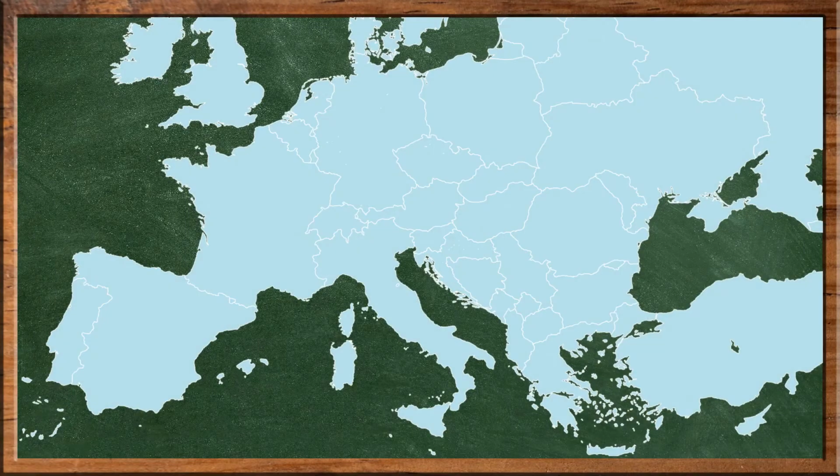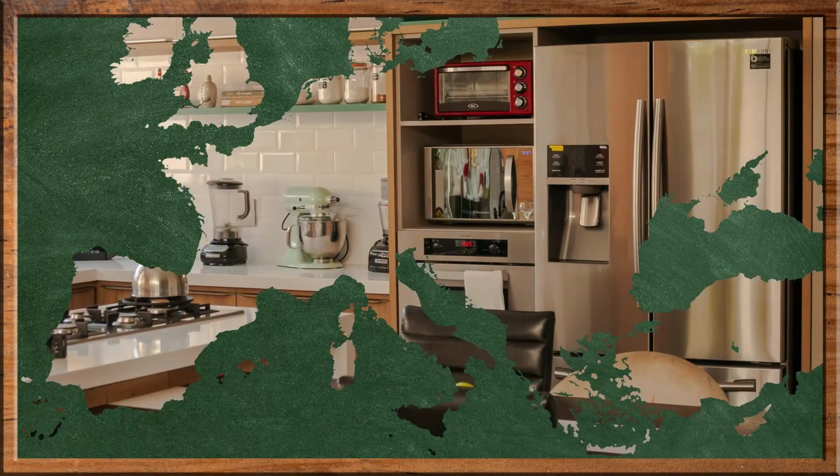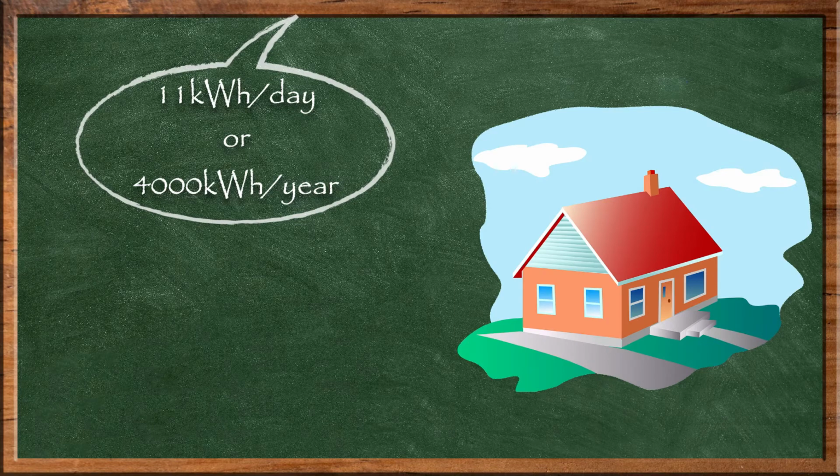This household is located in continental Europe, and with all modern home appliances, its electricity consumption is around 11 kWh a day or 4000 kWh a year. The roof design is called a gable roof, which is also the most common design in that region, and has a surface area of 200 square meters. However, for installation of solar panels, we'll utilize only 50 square meters, or somewhat half of the roof.